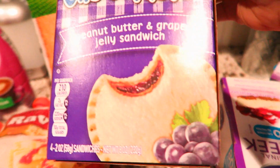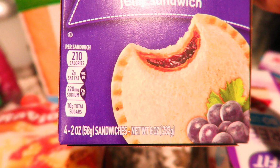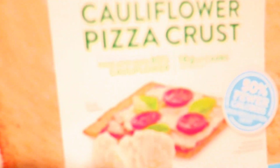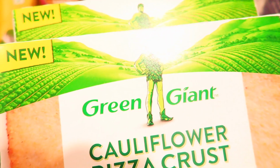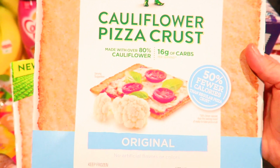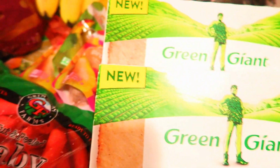And for my daughter, I grabbed this Uncrustables peanut butter and jelly, and it's the grape jelly. So this is new, I've never tried it before, and it's by Green Giant. It's a cauliflower pizza crust, and I wanted to try it out because I have eaten some pizza that was cauliflower, but I haven't made my own. So I wanted to try this, and I got the original one, and then I also got the Tuscan one.